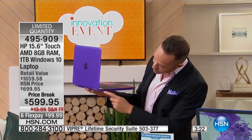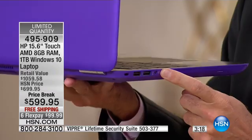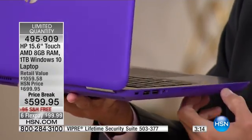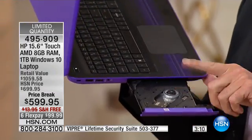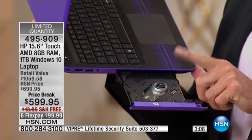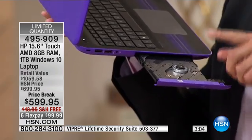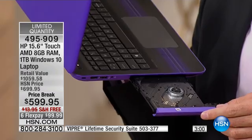So on the other side, you have 2 more USB ports. You have a port for earphones, of course, or for earbuds, I should say. Of course, you have the built-in Bang & Olufsen sound, so you don't need that. But if you ever want to listen privately, you certainly can. And then right here, such a big deal, Adam, as you well know. An optical drive, not just a DVD CD player, but an optical burner as well. It is a true multi-level optical drive.